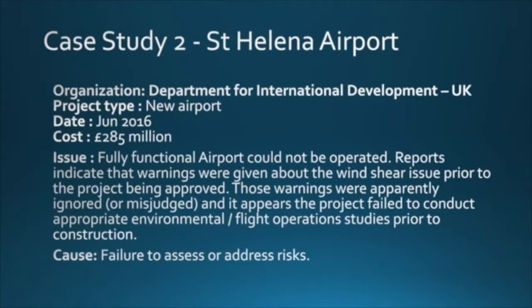With this, we move on to our next case study. At the last, I'll tell you what was the main root cause behind all of these case studies and all of the systems falling down.